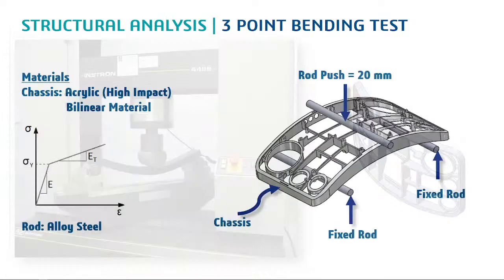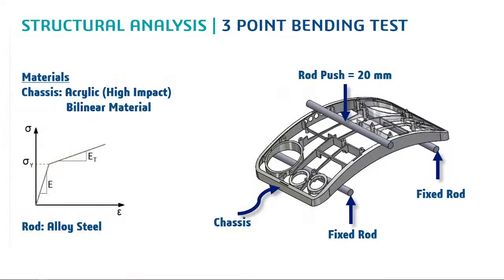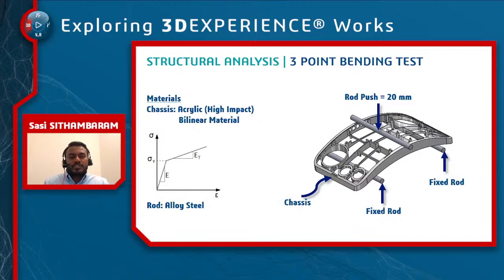Now for this test, I'm actually going to do something different, right? The original BME chassis was aluminum. If you look at the design, a design like this would probably have to be CNC machined, which can be expensive and time consuming, right? Now, if let's say this BME becomes a hit and I want to mass produce it and bring the cost down, I would probably need to be able to injection mold this chassis, right? So I'm going to try a plastic material here, an acrylic material, which is a bilinear material. So it's not a linear material. I'm going to use our durability and performance engineer role to run this analysis.